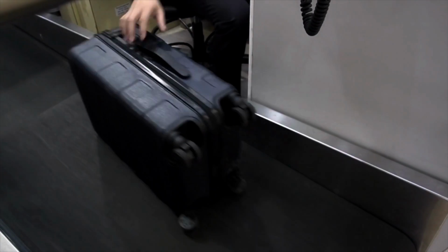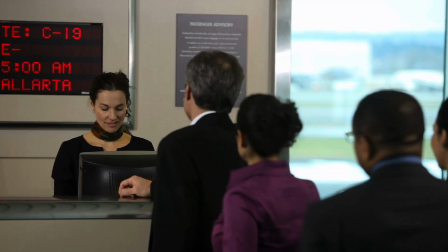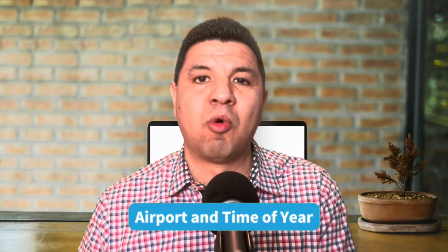Booking your flights together under one reservation will help eliminate the need for you to recheck your bags, and if you do happen to miss your connecting flight, the airline will rebook you to the next available flight free of charge. The second factor to consider when deciding on the length of your connection is the airport itself and the time of year.